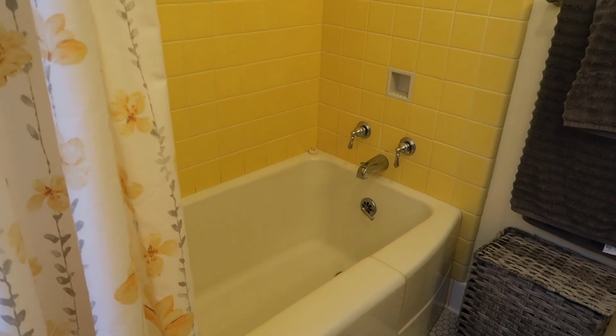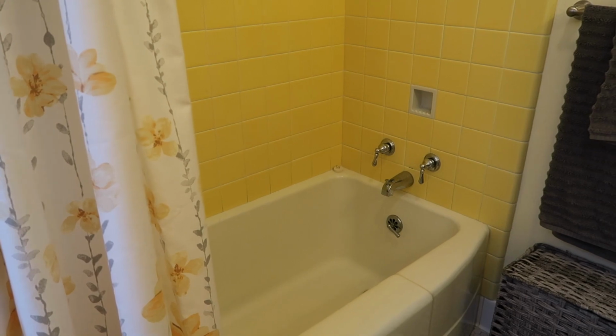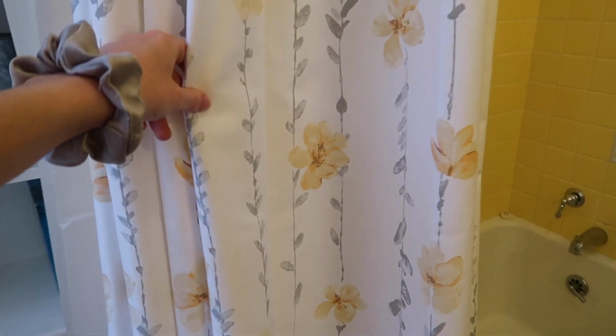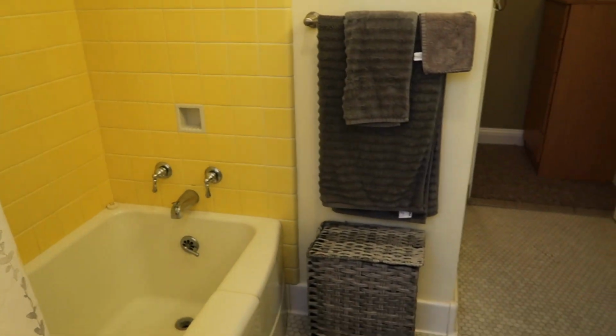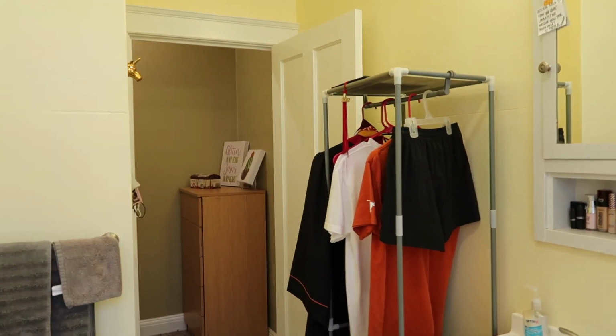So I do baths there with bubble bath from Dr. Teal's, the kind that's the relaxing kind. So that's my fave. And then I've got these cutie flowers. Over here you'll notice my laundry, my towels. Here's another angle of the clothing rack.